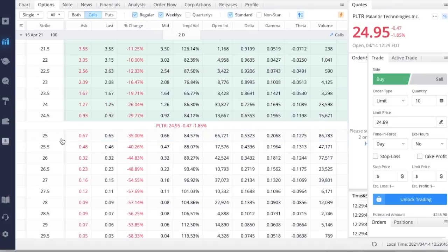So it is very possible that these institutions are trying to artificially hold Palantir down throughout the end of this week. But if retail can come in and push the share price of Palantir to the upper 25s, we could see a lot of these $25 strikes get exercised, which are going to create a lot more buying pressure in Palantir, which is then going to send the stock price up.